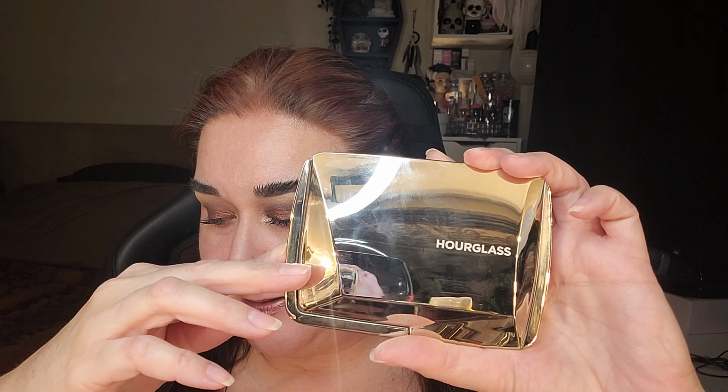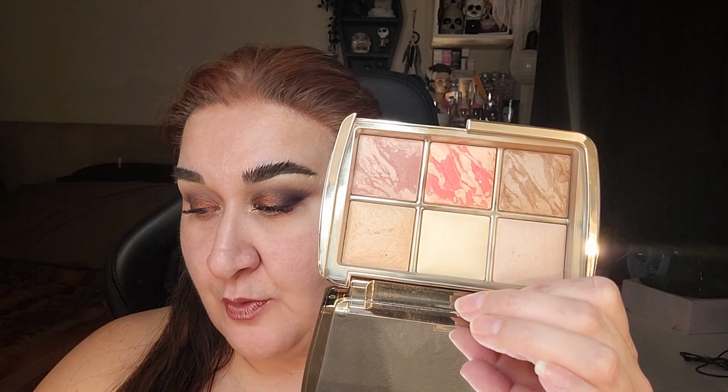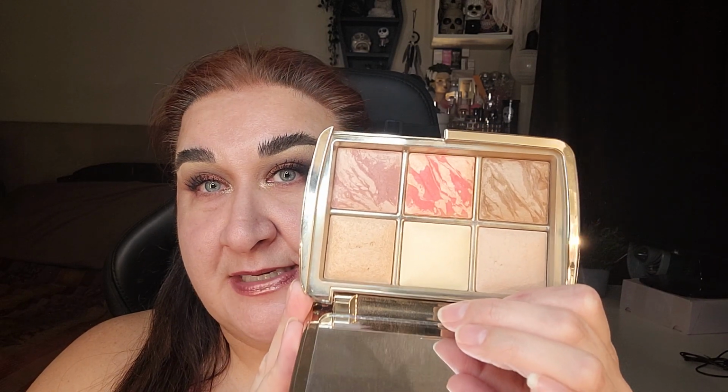For It's Panning Cats and Dogs, the prompt I selected was Poodle, and that is a bougie item. And I selected the Hourglass Ambient Lighting Edit in Sculpture. And it's a face palette, and my goal is to use this 30 times. I need to have stuff in here for a long time, so had I known I was going to reach for especially the eyeshadow palettes, I would have put them in for longer. But this one I want to use 30 times, and so far I have used it 3. So I have my work cut out for me on that one.